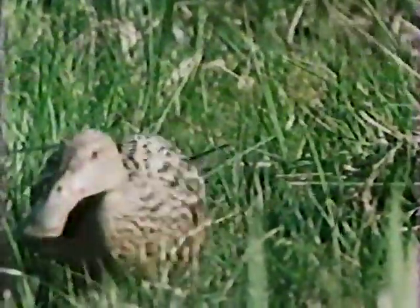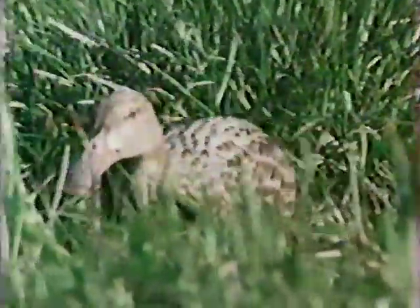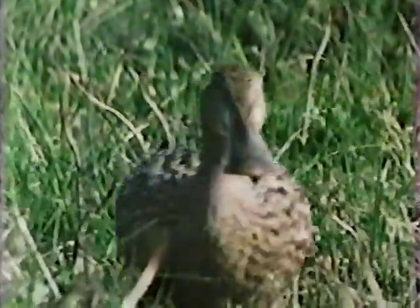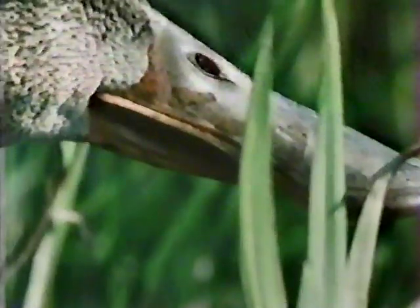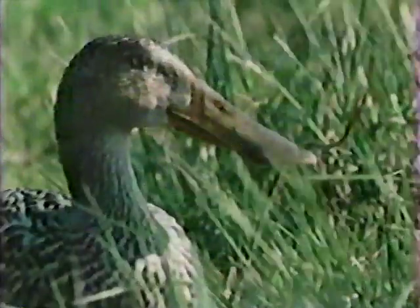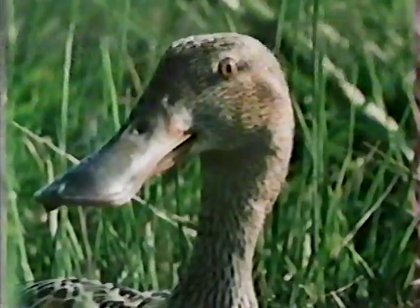While common terns protect their eggs by their physical presence, the shoveler duck is a master of the art of camouflage. This female is nervous on the approach to her nest. She won't go near until it's absolutely safe, and her senses tell her that there's something close by in the reeds. She moves forward to investigate. It's just a lone redshank searching for food. The female relaxes.